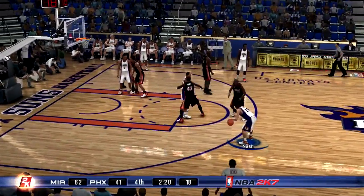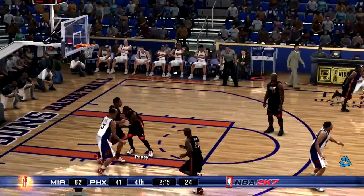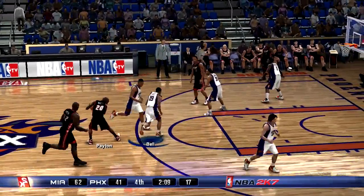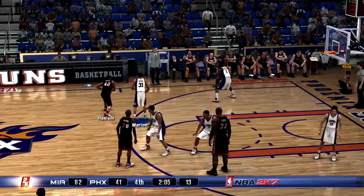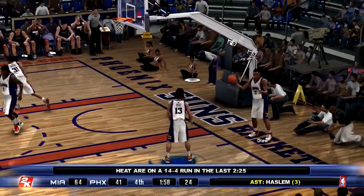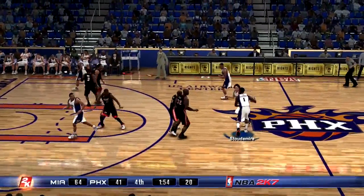Nash with the crossover. Puts it up. Posey snags it. The feed to Payton. Swing pass outside. By yourself, by yourself. From just inside the arc. Drilled in by Wade. Dion inbounds the ball. The Suns have a lot of ground to make up.